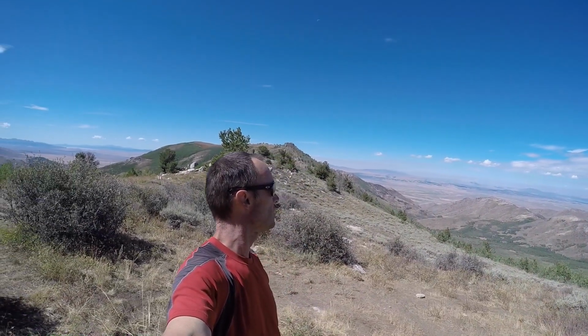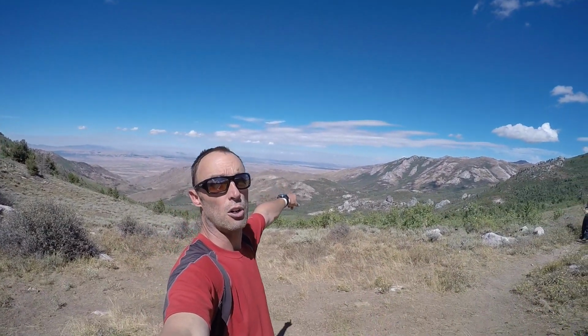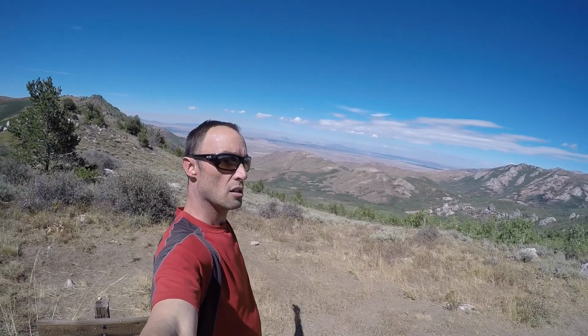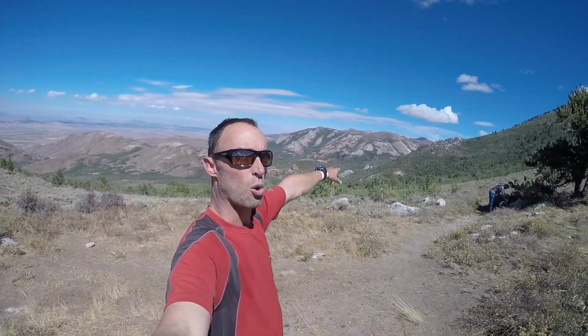Yep, not too shabby. Oh yeah, that's the Elko area off that direction. This is looking west off this way. This is west, and then obviously north that way. So, all right, feeling good. Gonna take some ibuprofen. Make sure I stay that way.